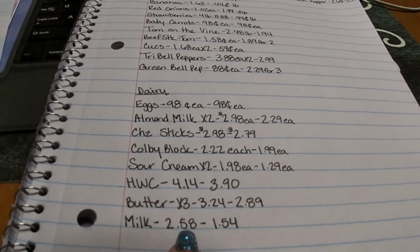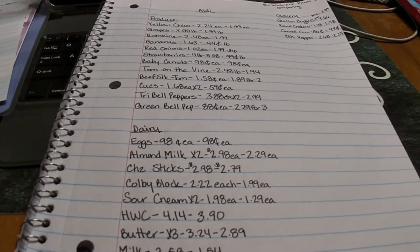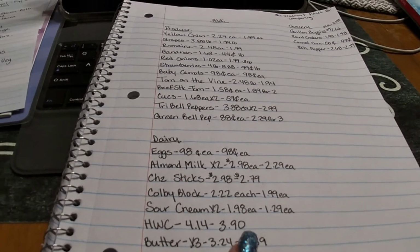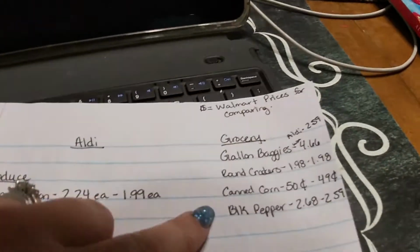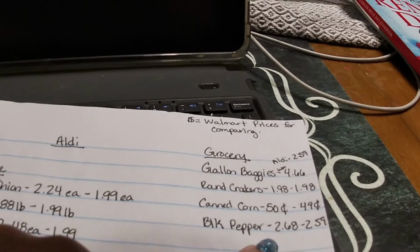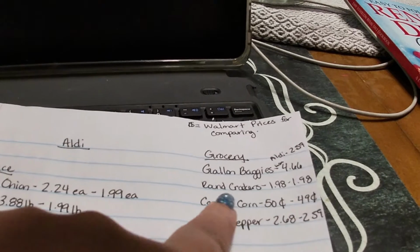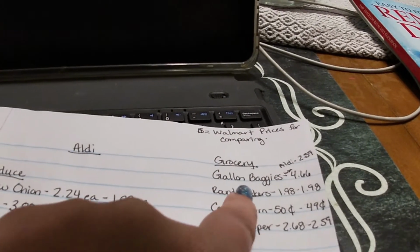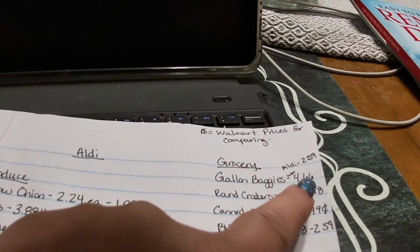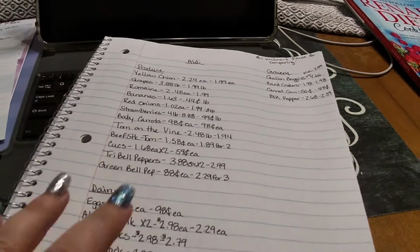Milk, $1.58 at Walmart, $2.58 at Walmart. I don't know if I said that right. $1.54 at Aldi. The black pepper was only like 9 cents less. Can of corn was only a cent less. Let's see. The round crackers were the same. Gallon baggies was $4.66 at Walmart, and I paid $2.59 at Aldi. And that's all I got at Aldi.